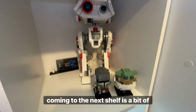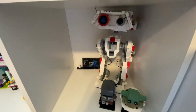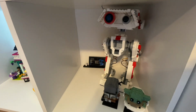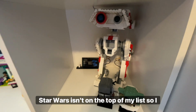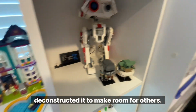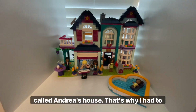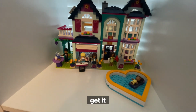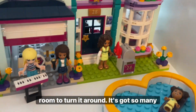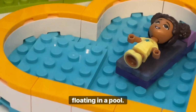Coming to the next shelf is a bit of Star Wars-y stuff. I have more, but Star Wars isn't on the top of my list, so I deconstructed it to make room for others. This is the Friends house, and it's actually called Andrea's house. That's why I had to get it. And I would turn it around, but there's no room to turn it around. It's got so many details on the other side. And we got some kid floating in a pool.